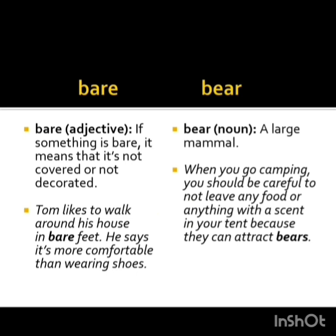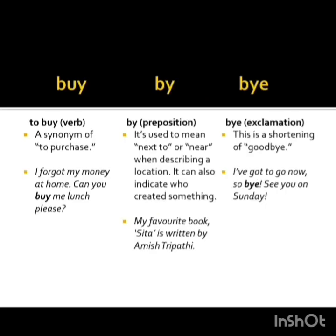Whereas bear is a large mammal. For example, when you go camping, you should be careful to not leave any food or anything with a scent in your tent because they can attract bears. And now the next one.